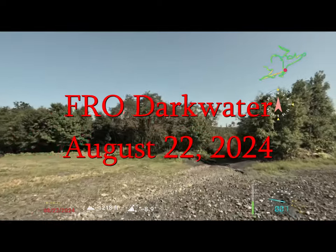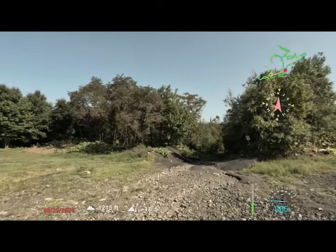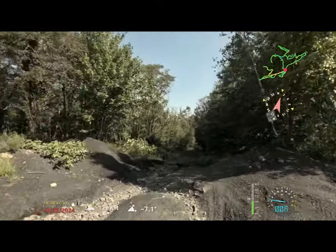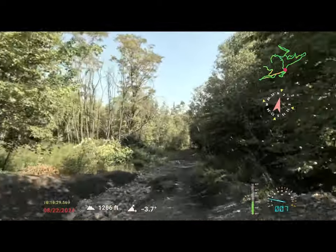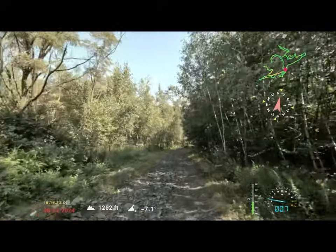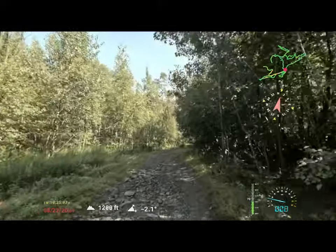This is a ride at FRO Darkwater, August 22nd, 2024. We're starting from the parking lot and heading along the trail that parallels Darkwater Road itself.